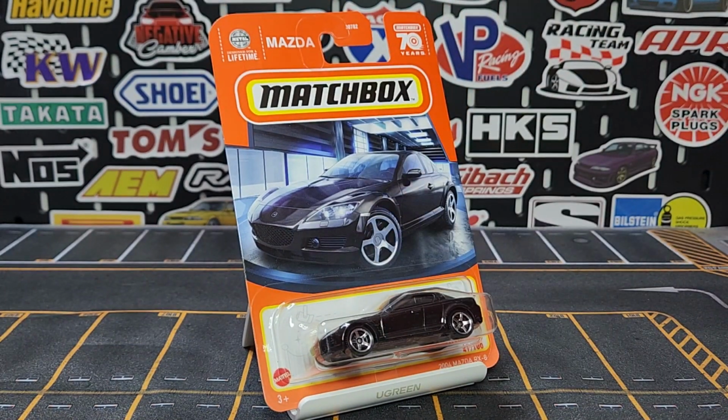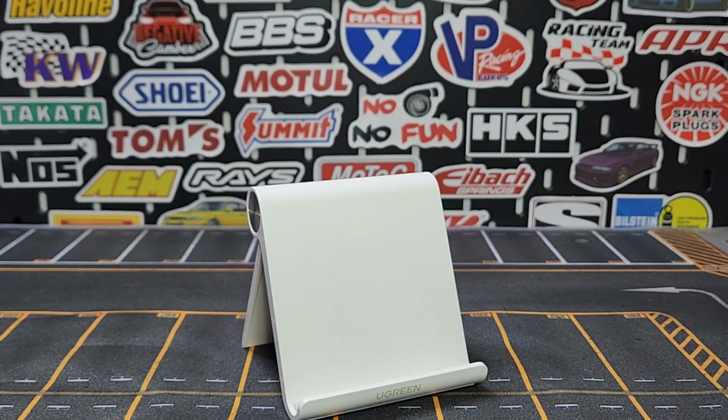All right, moving on to the next one. This one should be rather popular. Number 49 of 100. This is your 2004 Mazda RX-8. This one looks very, very good in just a regular black. So brand new casting here, brand spanking new casting. Howell's is also doing an RX-8 casting, but nothing like this one. Matchbox is very, very stock with how they do it.